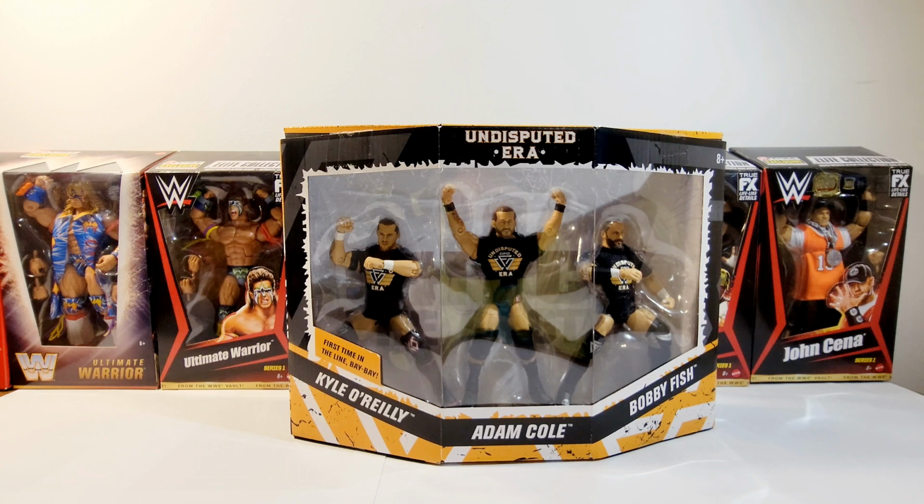But this 3-pack of figures was not on my list of items to add to the collection. But as you guys may have already known, as I have talked about it and put up so many videos about it, we took in a massive collection a little over a month ago. It was 500 loose figures or close to it, and we had about 50, 60 in-box figures. Needless to say, I had all of these here: Kyle O'Reilly, Adam Cole, Bobby Fish, and none other than Roderick Strong. We had all 4 of them, and I did have it listed on Mercari.